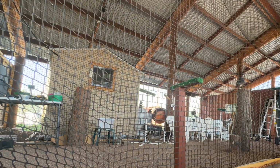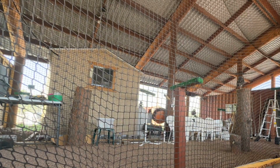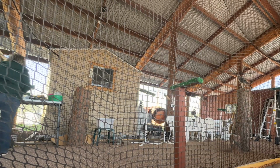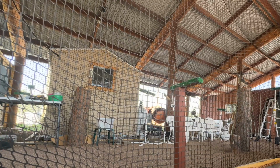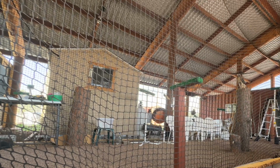So not only do they have great vision, but they have excellent strength in their talons. They catch and kill with the talons, the feet. I'm not afraid of his beak, I'm afraid of his feet. They have 45 pounds of gripping strength in each talon. So if they grab something, they're going to hold on to it.